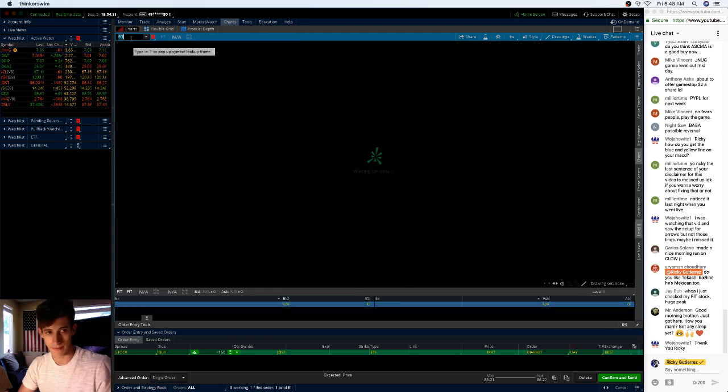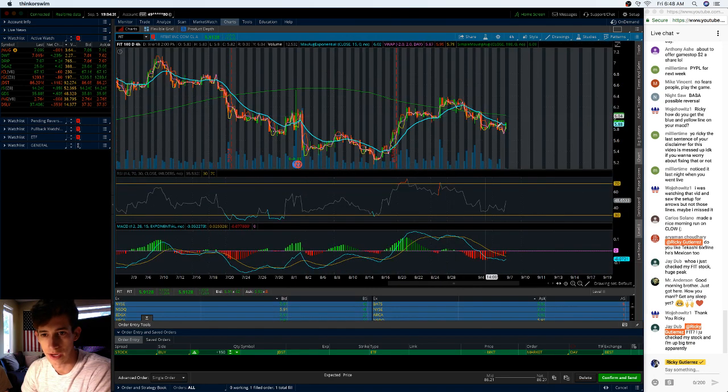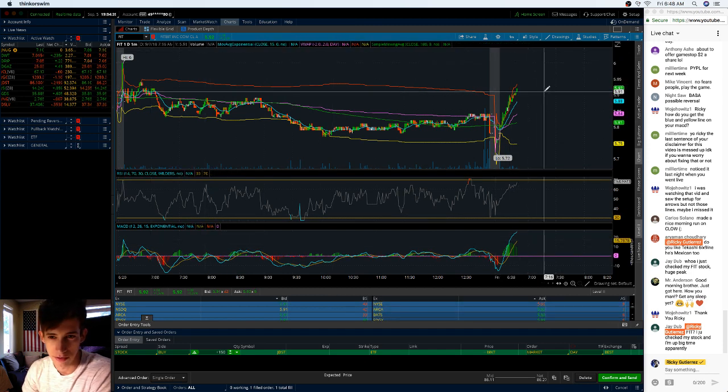Let's check it out. Okay, so it looks like it's starting to show signs of an uptrend pattern, but not big picture. It's the overall descending pattern, so it wouldn't be a hold in my eyes. I would say if it's overextended, MACD is not in its favor, RSI is not in its favor, I would say it's probably done rallying.